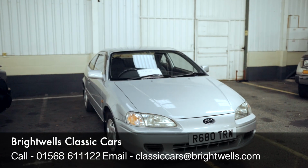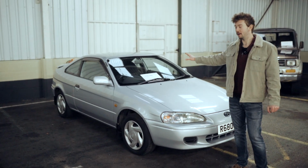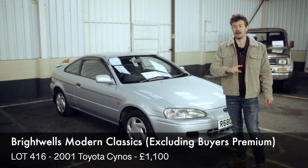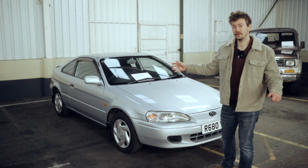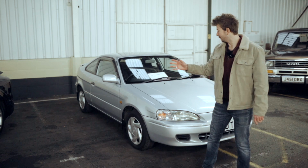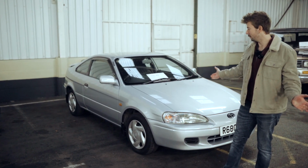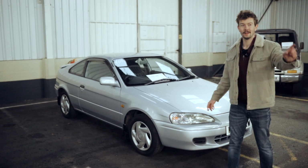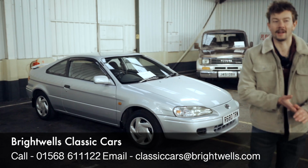Here we have lot 416, this Toyota Sinos, or Synos, however you pronounce it. It sold just under its reserve for £1,100 on the hammer, obviously excluding buyer's premium. This goes back to what we were saying earlier about the provisionals, where we work out a deal with the high bidder and the vendor after the sale. The buyer is happy because he's got himself a bargain, and the vendor is happy because his car is sold. And it's a great little thing, but a bit further over there is this Bentley that's just leaving our doors, so let's go grab some shots of that.